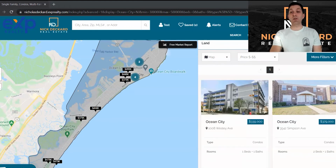So Santa Barbara is a good, solid location. That is not an unreasonable price given the condition of that particular unit. So that one's not too bad.